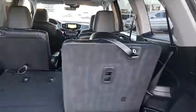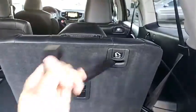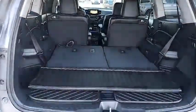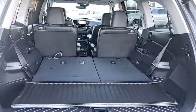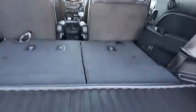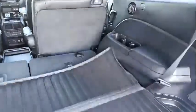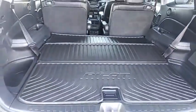Atakin mo lang siya. So para sa mga hindi nakakita, pull this and let go. Yan. Very easy to bring up yung third row niya. Very easy to put down as well if you need the extra space. And this cargo liner goes all the way back up there. So yan. Oh, di ba?